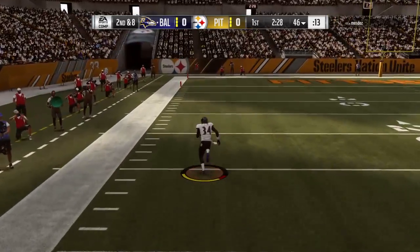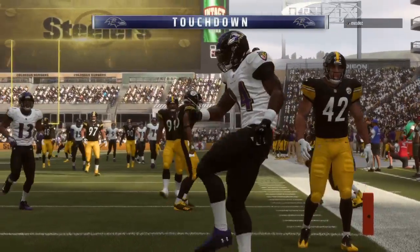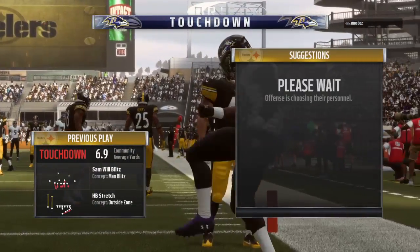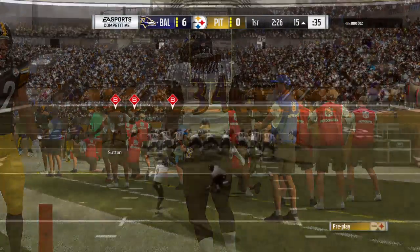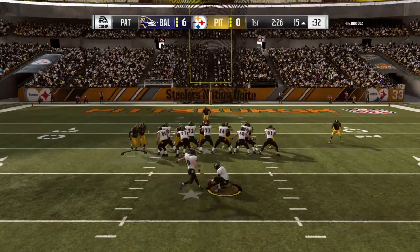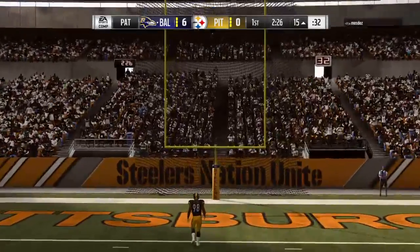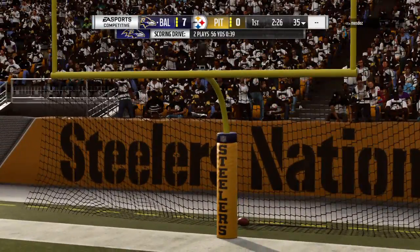Finding room inside the 40. And he is into the end zone for a Baltimore touchdown. Alex Collins, 54 yards. And the Ravens have taken the early lead. And on that long run, maybe the defense caught napping a little bit. The concentration level may not have been there.